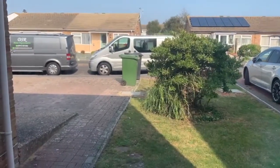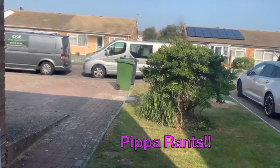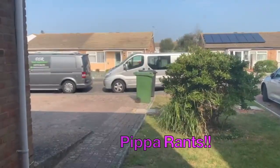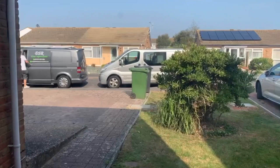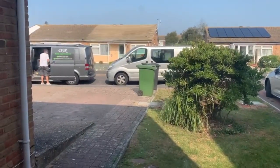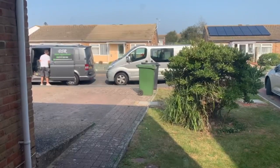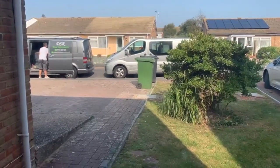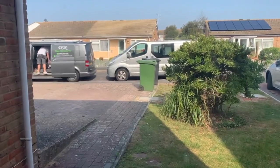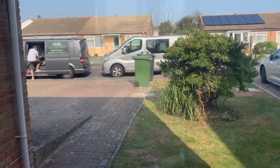Well, you know things are sent to try you. Lady next door's having a kitchen done, been having it done for a few weeks now. But now there's a van across the driveway. Why park across someone else's driveway? I'm so cross that I've come home and it's like that, and Pete is literally going to go insane when he gets home.